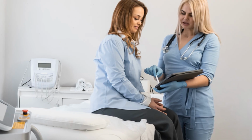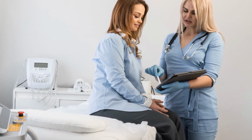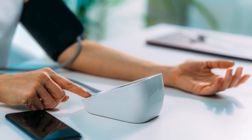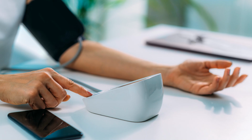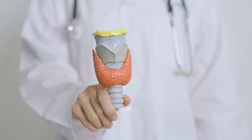But just like with any medication, there are potential side effects to be aware of, such as a dry cough or dizziness. It's essential to talk to your doctor about any concerns you may have and to report any unusual symptoms. Remember, managing your blood pressure is a lifelong commitment, and lisinopril can be a valuable tool in your arsenal, but it's crucial to work closely with your healthcare provider to ensure it's the right fit for you.